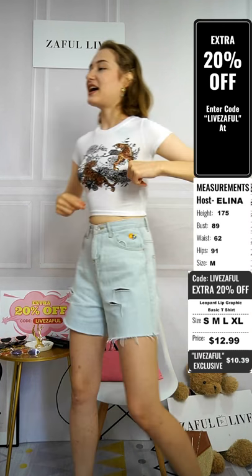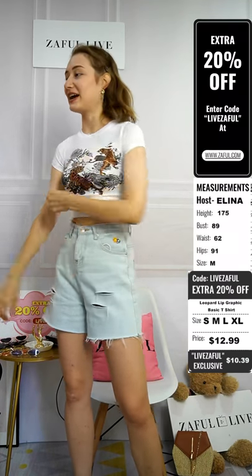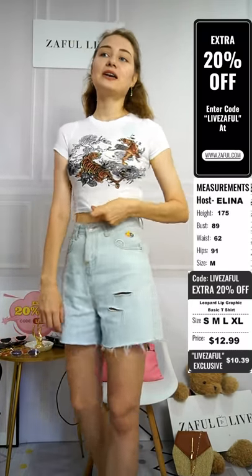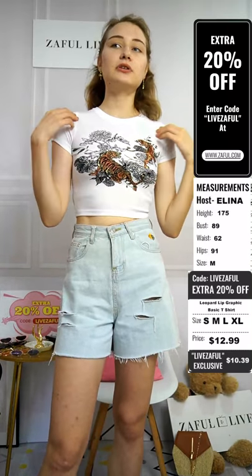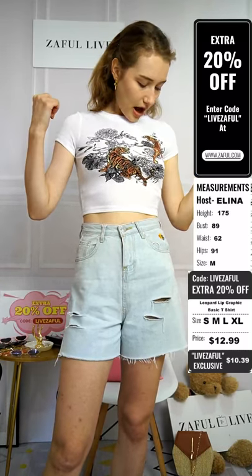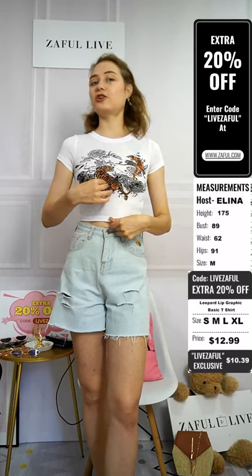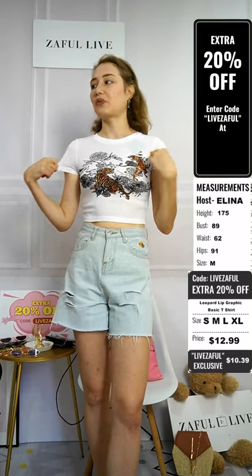Okay guys, I'm back, and this top is really so tight, I can say it's so tight. The name of this item is Tiger Floral Print Ripped Tee. I think for this item it would be better to choose large, because I'm wearing medium right now, but it's a little bit small for me, just a little bit.